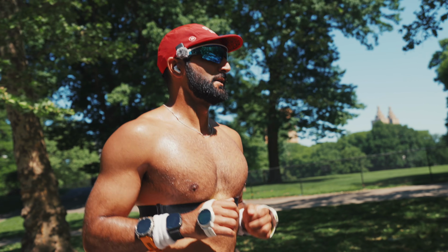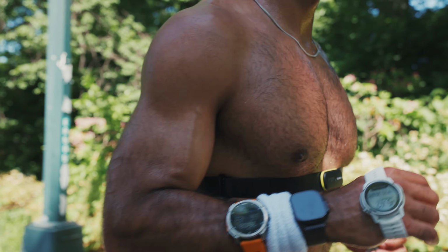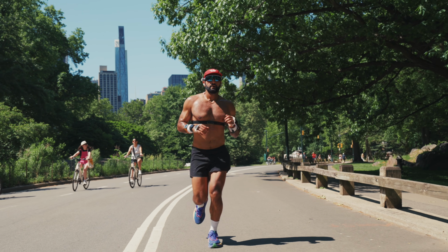Today I'll be running around Central Park with 5 watches to see which one is the most accurate as we dive deep into the data. I'm very excited to see how they all compare.